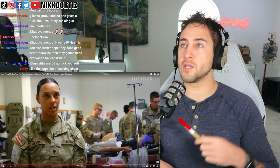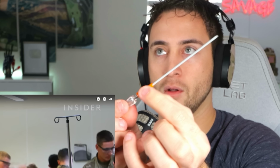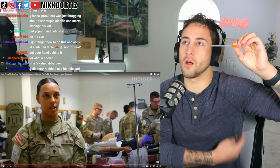So what you need to do is you take this needle, it's pretty long. There's the needle, right? And then you see this little flask right here. This comes off. I can move this up and down along the needle. So what you do is you take this needle and you have to find the second or third intercostal space. So it's along the rib line.